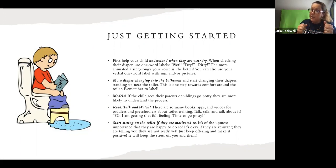And then start sitting on the toilet if they're motivated to. And we're going to go through some equipment and some things that you might think about and consider as you're embarking on this toilet training experience. So it's okay if they're resistant. We usually get some resistance at first. So if they sit on it for 1 second, good job, you sat on the potty. So not having them sit there for long periods of time to get started. We want to build comfort and we want to make it positive.